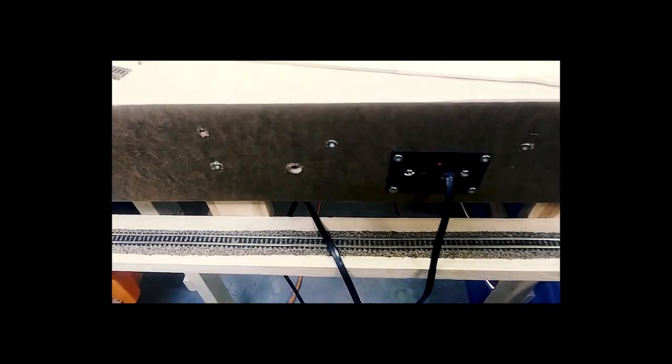But anyway, obviously, with the way things are laid out in here, and I'm going to take you underneath the layout, you can see here that trying to get a switch in there is going to be kind of a pain in the butt. Anyway, so I tried to chip that out, but it doesn't work the way I want, so that's why I got the router, so I can get in there and do that.